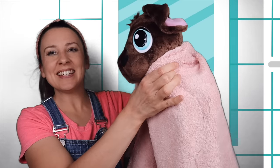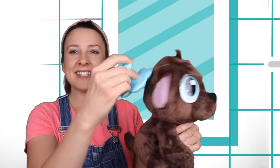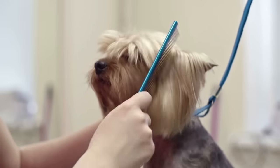Wrapping the doggy in a towel. Wrapping the doggy up in a towel. Oh. Now let's blow dry the doggy's hair. Shh. All dry. Next, we'll brush the doggy's fur. Brush. Brush. Aw. All our pets are looking so nice. We're taking such good care of the pets.